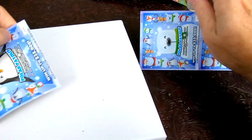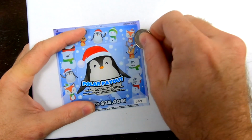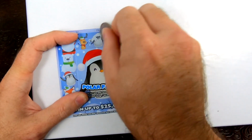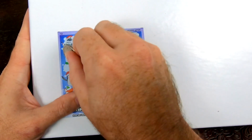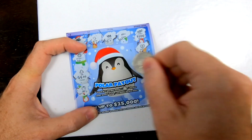And I think what they start doing is they try to make it more difficult for you so you miss stuff. I don't know, it seems like that's the case. Cherries, candy, scarf, lights, mitten, angel, snowflake. There's a Christmas tree. Win $5. And a jingle. So we'll put our winners on the right, losers on the left.